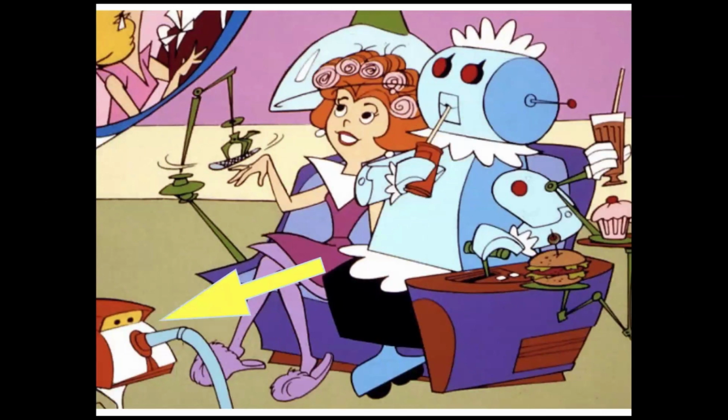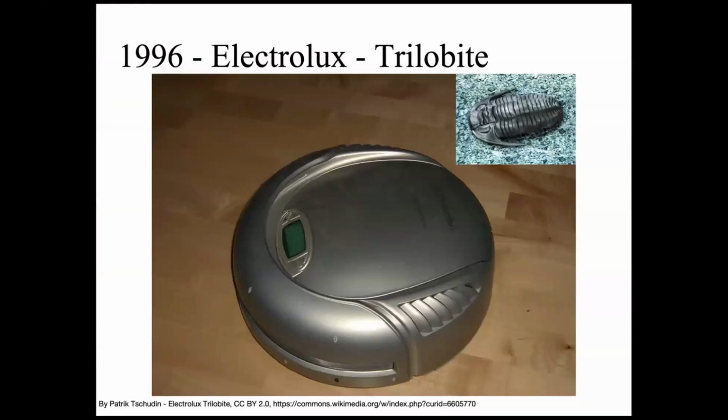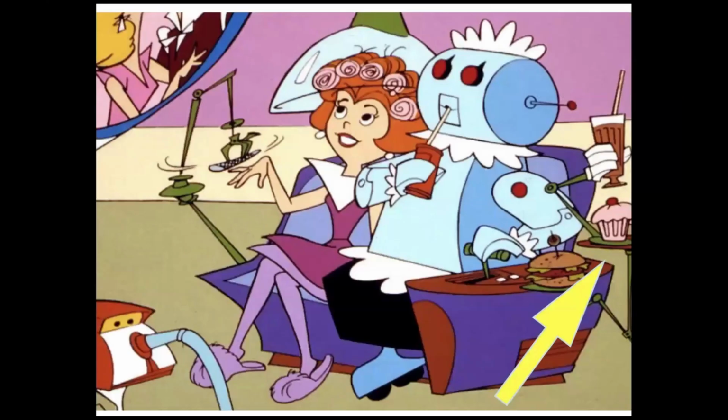So, if we take a look at this guy down here, or the assistant, or what's happening here, all of this stuff now actually exists. Okay. So you guys all know about Roomba. I don't know how many of these things I have everywhere, like this one, 5 or 6 of them. My son loves playing with these things. But it wasn't actually 2002, it was 1996. Electrolux was the first one to develop one of those automated vacuums.